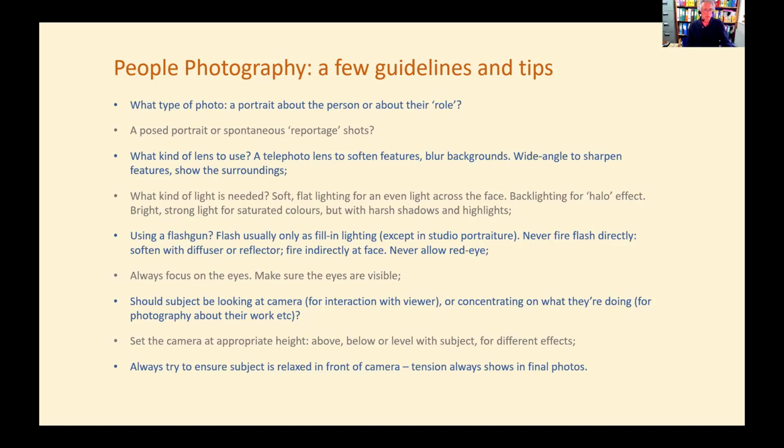Continuing with the lighting, as I said, mostly natural light, but sometimes you might use a flash gun as a bit of a fill-in. You very rarely would use a flash as the primary light in this kind of photography. It's mostly filling in, just balancing against the natural light. The only time you might use flash as the main light is when you're doing studio portraiture, in which case you might be using a much more powerful flash than an ordinary flash gun. But that's the one and only time where you might well use flash as the primary lighting source.